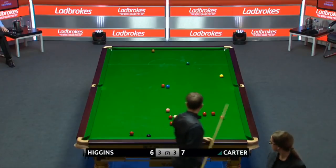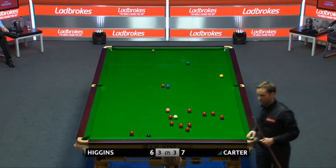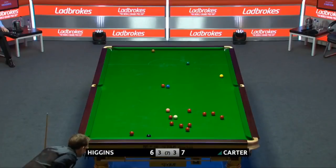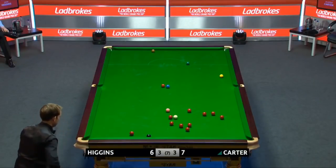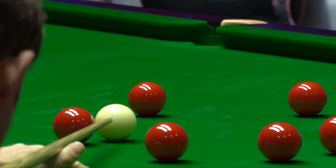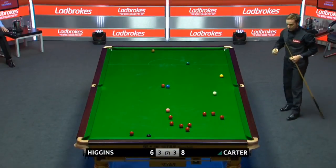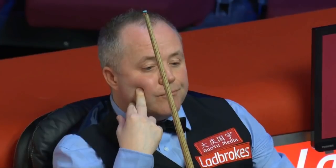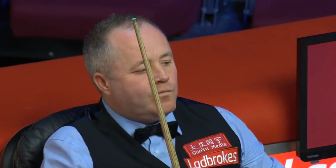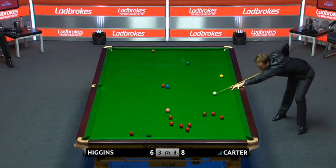7. Eight. Higgins has administered a lot of punishment to Ali Carter over the years. 12-5 their career head-to-head in favour of the Scot. But it's Carter in the driver's seat now.